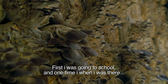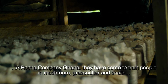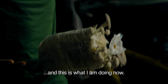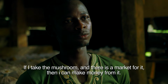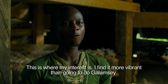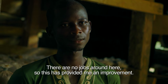I was schooling when they said there's a program going on at Chebi, Arocha Company, Ghana. They have come to train people in mushroom, grass cutter, and snail farming. And this is what I'm doing now. If I take the mushroom, there's a market for it too. Yes, I can get money from it. This is where my interest is. I found this more vibrant than going to do the galamsey. There's no job around this place, so this has provided me an employment.